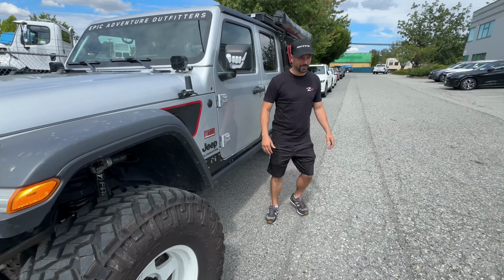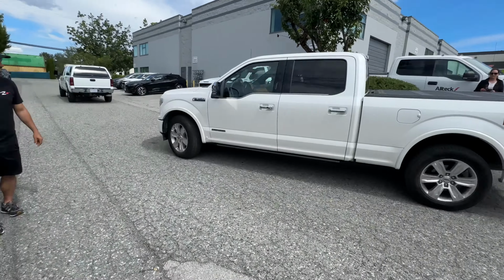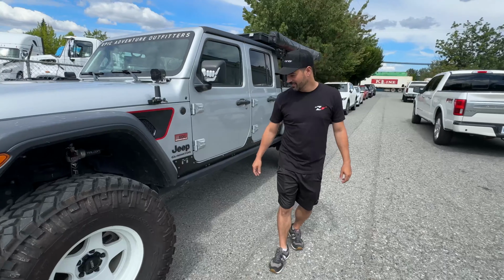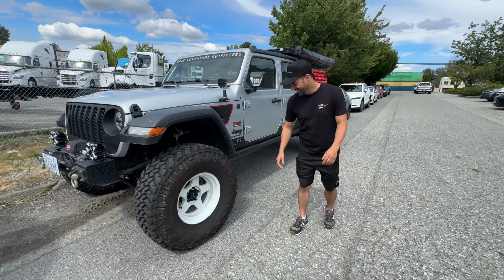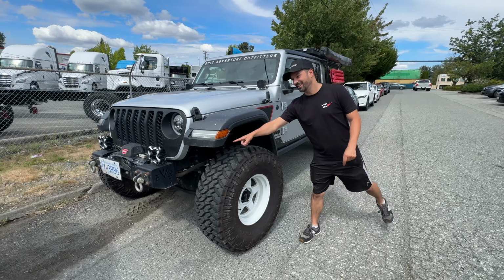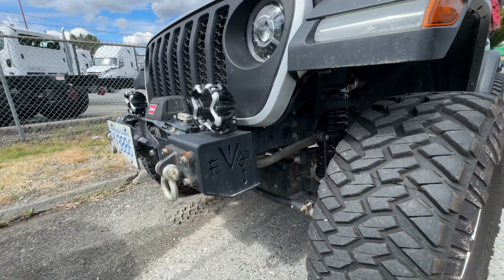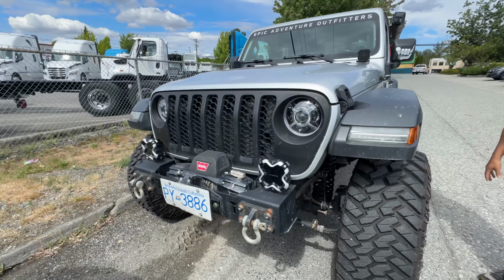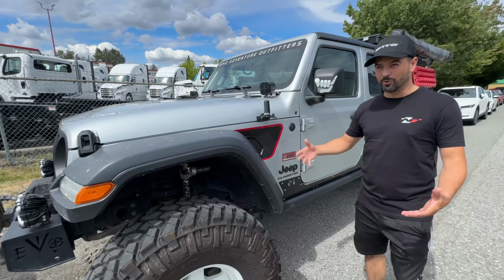Got a Convoy rolling kit. Got some Pinstripes custom here in BC. You get these? I got the Evo steel quarter pounder bumper on the front. Nice. Look at those NovSights. I was just going to say, I just installed the NovSight rock lights.